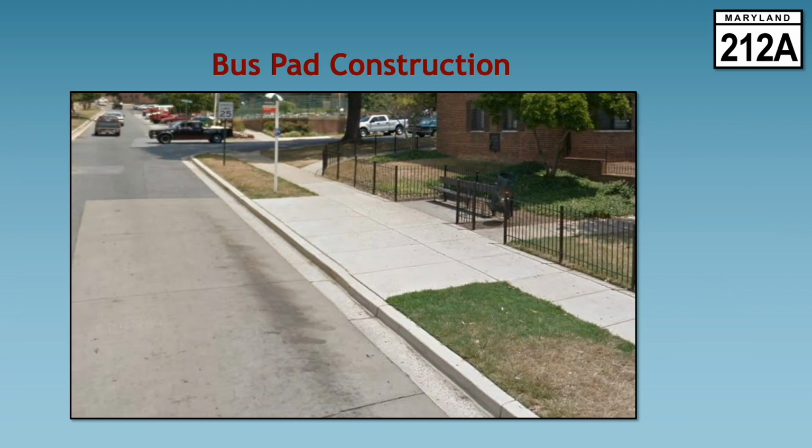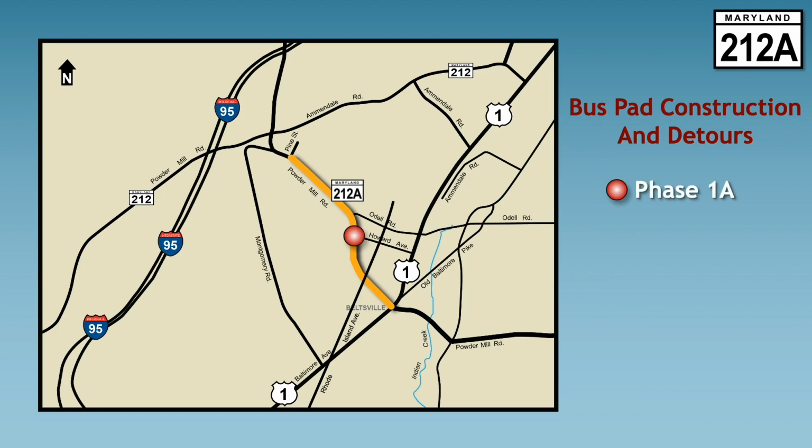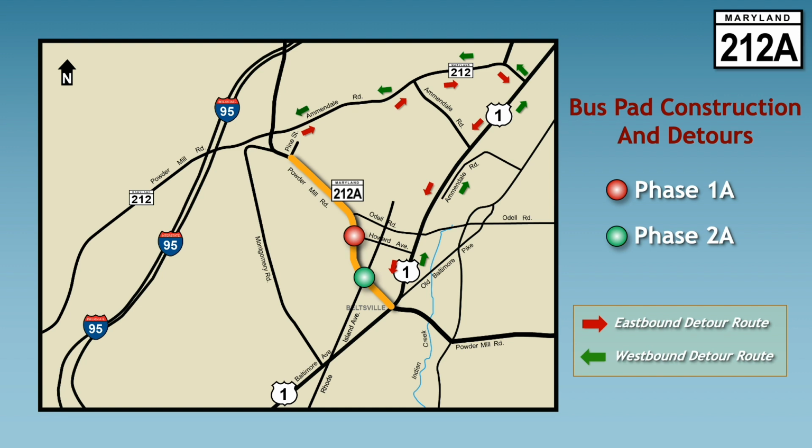At the end of each phase, a weekend detour will be needed to build a concrete bus pad. A bus pad is a reinforced road surface that can handle the heavier weight of buses and the related stress caused by their starting and stopping. The first bus pad, labeled Phase 1A on the map, will be at Howard Avenue. The second, Phase 2A, will be at Rhode Island Avenue. To minimize traffic disruption, each bus pad will be built over the course of 2 days, during which that section of Powder Mill Road will be reduced to 1 lane. Both detours will use the same route along Maryland 212 and US 1. Detour signs will be posted.